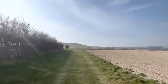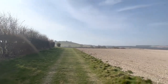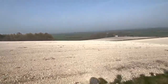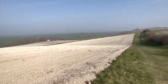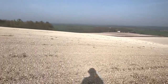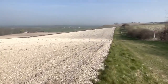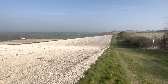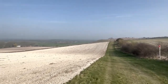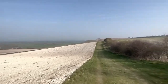Right, back in the distance over there is Deacon Hill, where we were an hour or so ago. And the colour of this field is virtually white, which is very indicative of the very high chalk content inside the soil, and the lumps of chalk that you can see. Kids love picking that up and taking it home and writing all over your walls at home and the patio in the garden, and who can blame them?